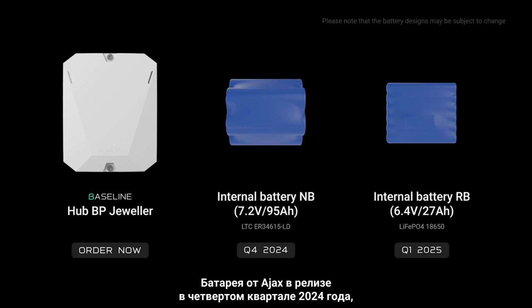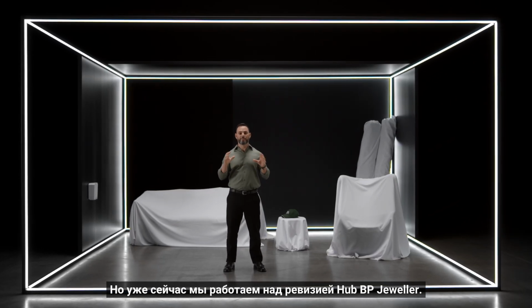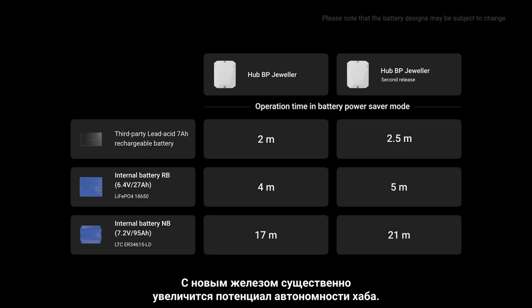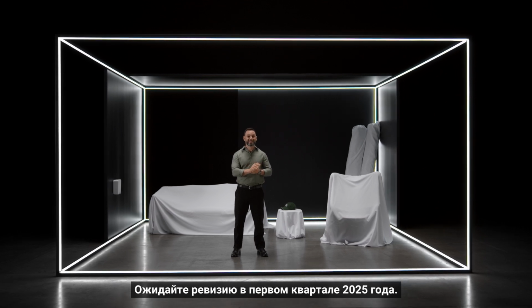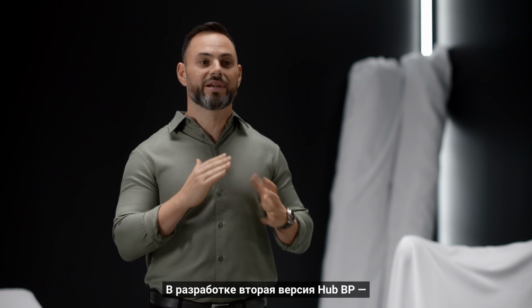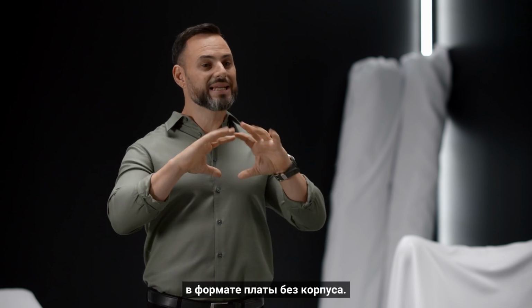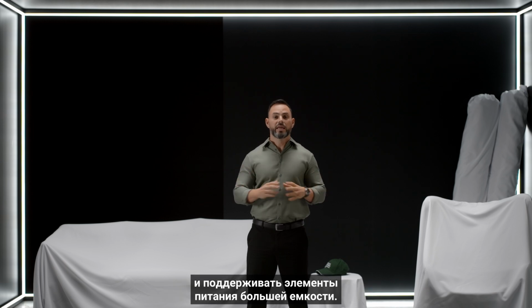The Ajax non-rechargeable battery will be released in the 4th quarter of 2024, and the rechargeable battery in the 1st quarter of next year. But we are already working on revising the Hub BP Jeweler. The new hardware will significantly increase the hub's autonomy potential, both from internal and external power sources. Expect an update in the 1st quarter of 2025. And that's not all. The 2nd version of Hub BP is under development in the format of a board without a casing. The control panel will be installed in Case D and will support larger power sources.